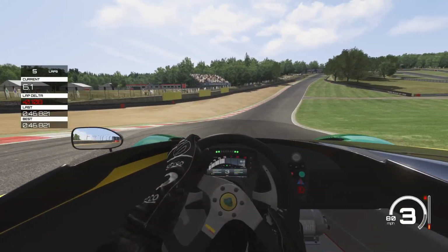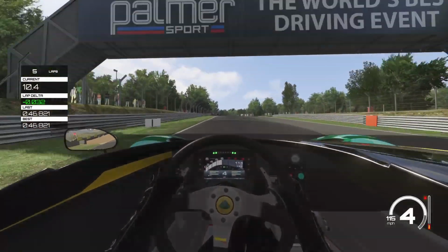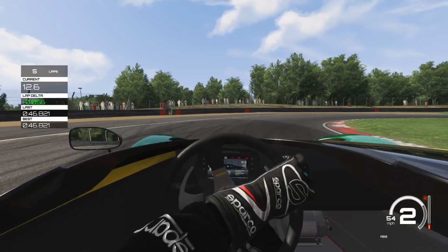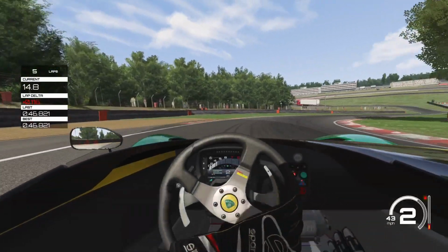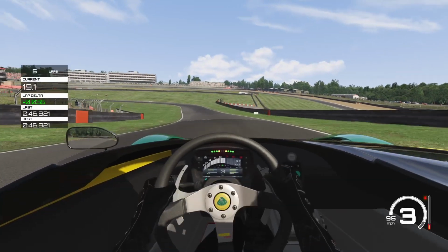42.821. Oh, by the narrowest margin. God dear. Right, so we're going to have to push it even harder. Let's see if we can get up on the time. But we're literally a whisker away from completing this challenge.